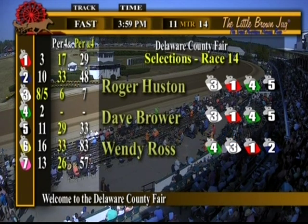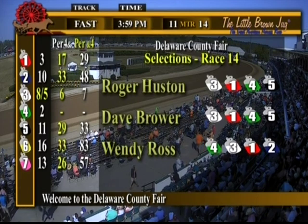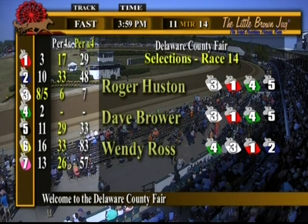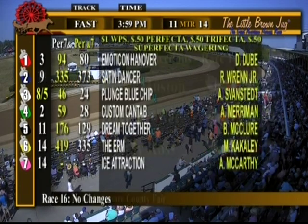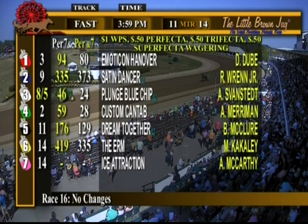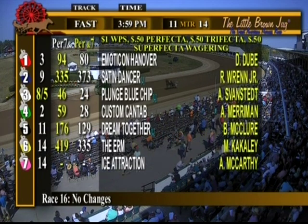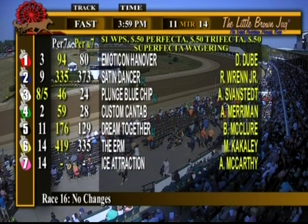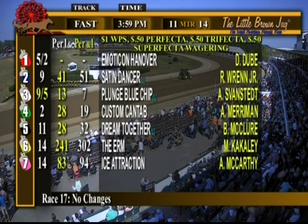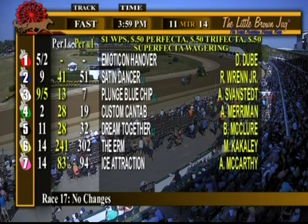Dubé gets back in the bike. Sorry, I almost called him his nickname. Dubé gets back in the bike here today, and the one downside when we talk about horses for the courses, she did not race well here last year. Emoticon Hanover, she was a 2 to 1 favorite, made the lead, but then ended up fading to 7th. But she could have been sick or off her game that day. But her last race at Delaware was not one to remember. Maybe she can make up for it here.